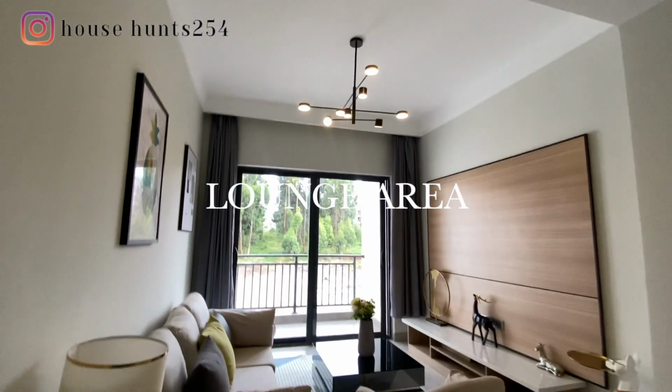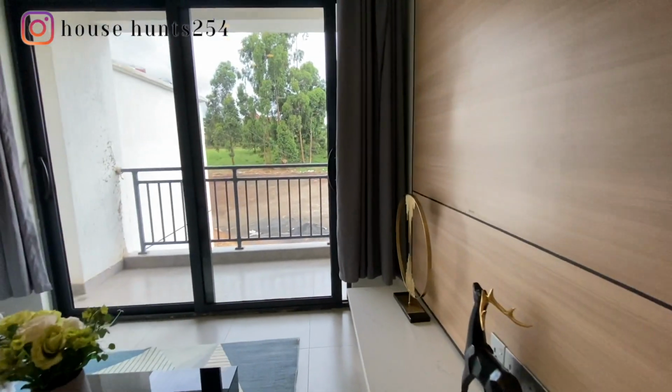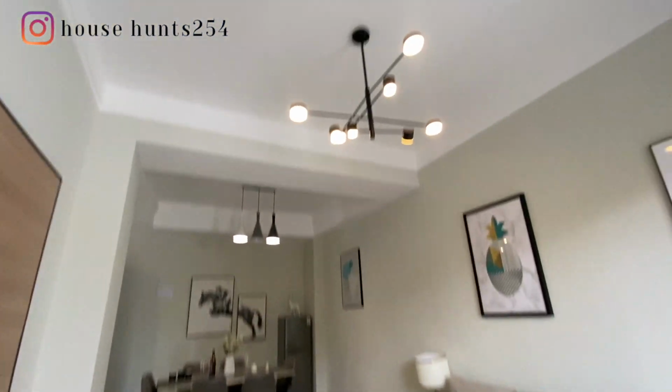The dining area is quite spacious. I totally love the fact that it has a lot of natural light coming into the apartment. I also love the idea of the high ceilings, whereby it just adds a touch of sophistication and understated elegance to this apartment.